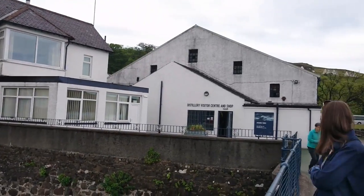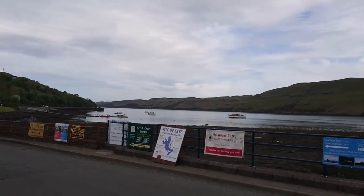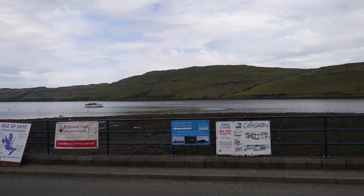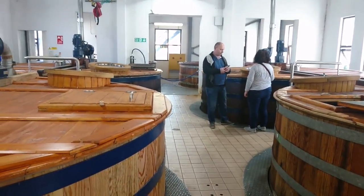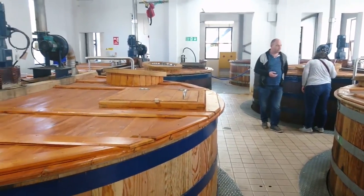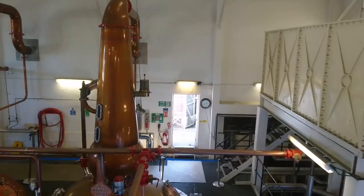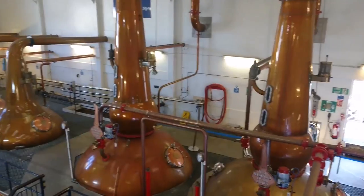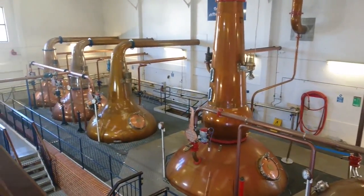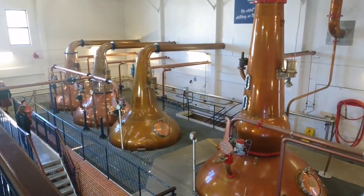Each batch uses 29,000 litres of water, 175 litres of yeast, and takes 70 hours to ferment. Different varieties of whisky are matured in different types of cask to give them distinct flavours. Furthermore, whiskies matured in different types of cask are then sometimes mixed together to produce unique flavour combinations. Needless to say, we took some of those whiskies away with us.